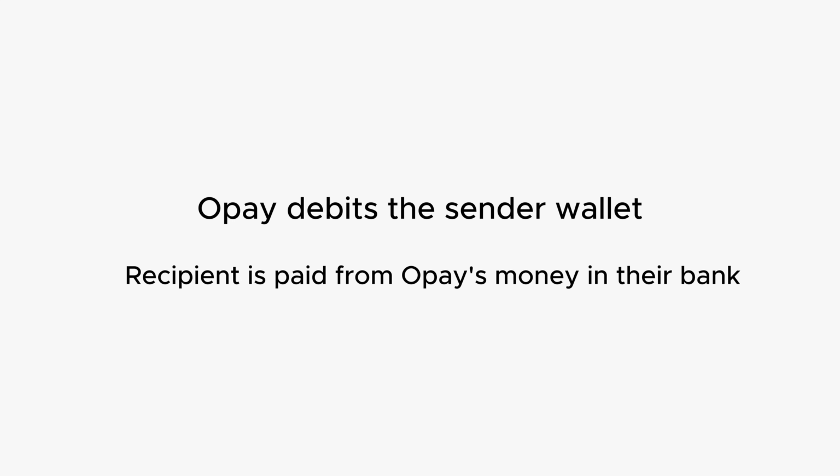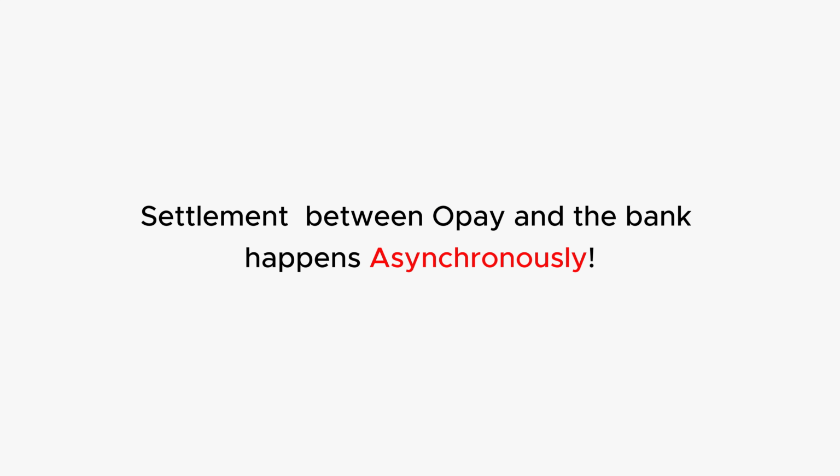Let me explain. Presently, Opay have pre-funded accounts with all the banks in Nigeria. So when you send money to a bank account, Opay immediately debits your wallet in memory, and the recipient bank immediately credits the customer from Opay's pre-funded account as soon as they get a signal from the Nigerian Interbank Settlement System. And this process happens in less than 1 second. So there is no need for the recipient bank to wait for payment confirmation from Opay before crediting the recipient. So after the recipient has received his money, settlement between Opay and the bank will happen later in the background.